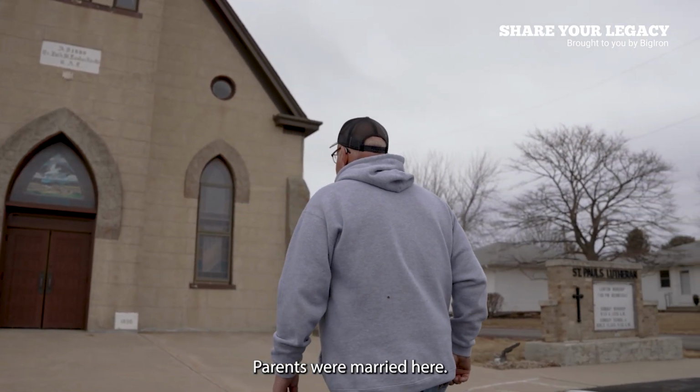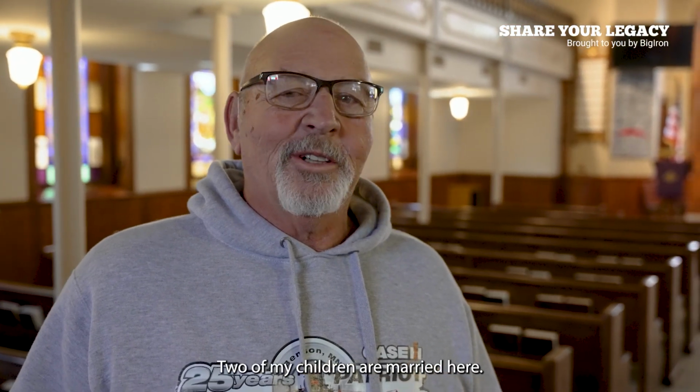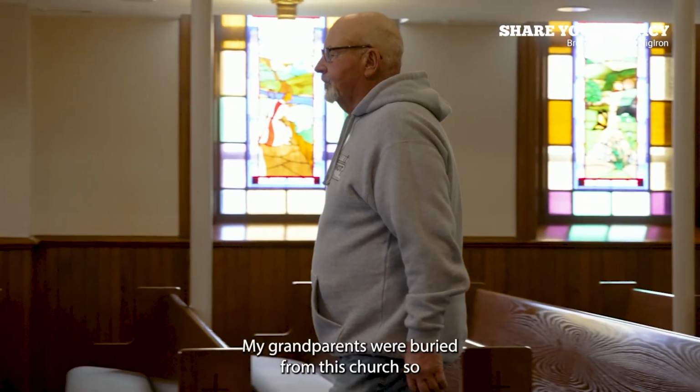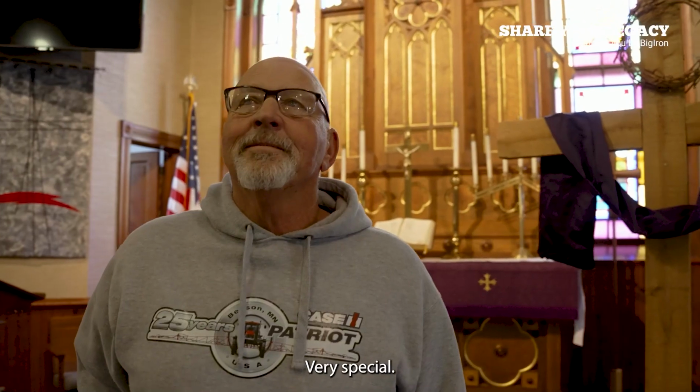Parents were married here, I was married here, my sisters were all married here, 2 of my children were married here. My parents were both buried from this church. My grandparents were buried from this church, so we have a lot of history here. Very special.